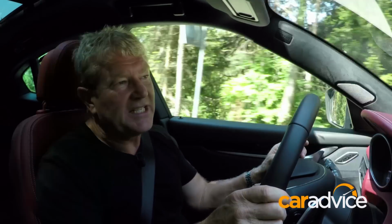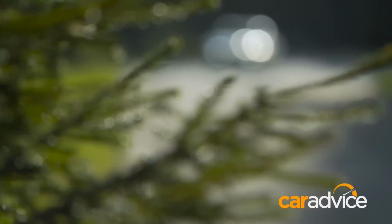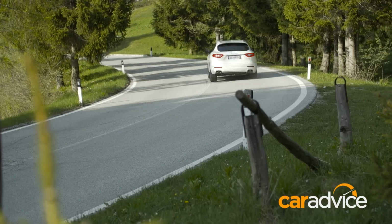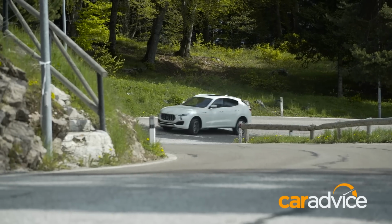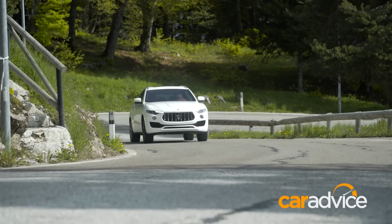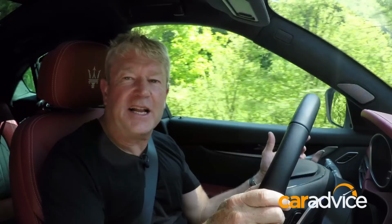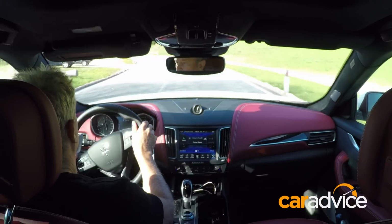I simply wasn't expecting the kind of deft handling that we've experienced in these challenging mountain roads. There's good body control even under big lateral loads. It's not perfectly flat in the bends. You turn in and it tips in slightly, but you can feel what the car is doing and there's no nasty surprises. The steering is brilliant. It's old school hydraulic, so there's tons of feel and good response without being too sharp to really enjoy.